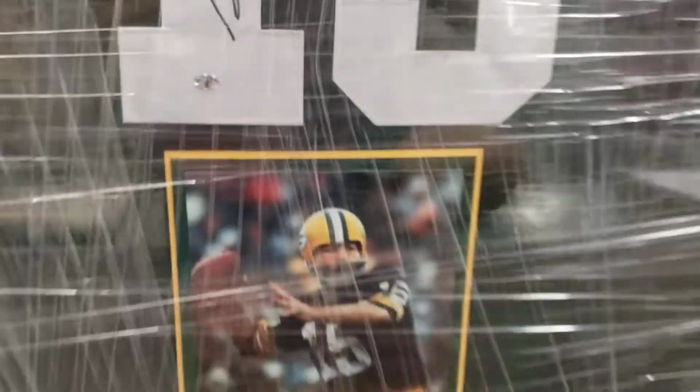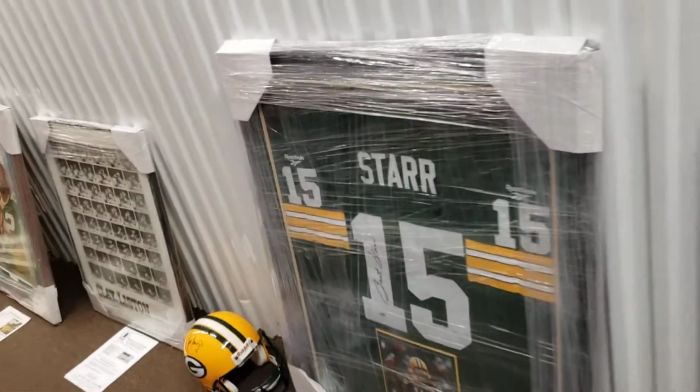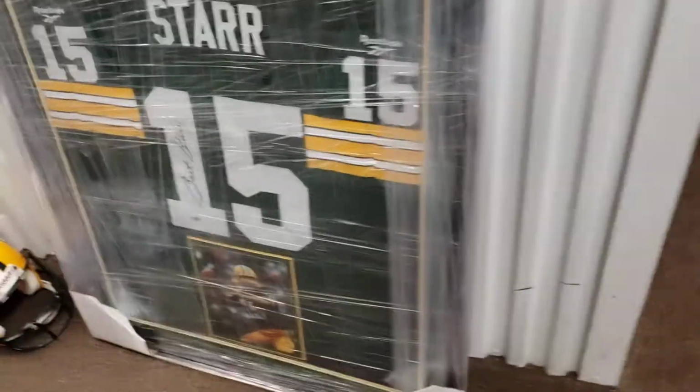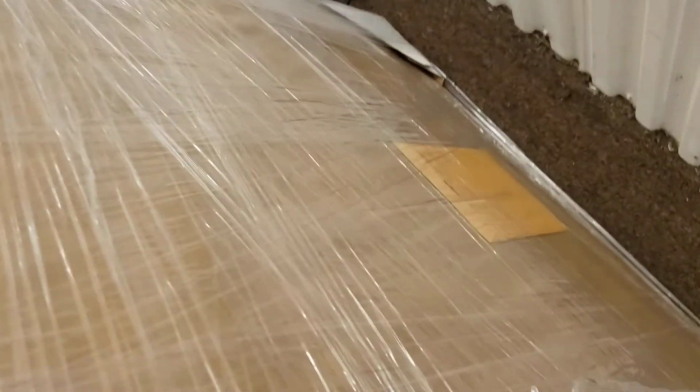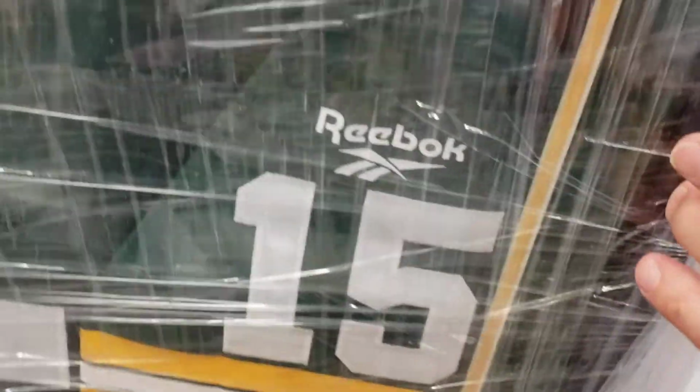That's not in my other videos. This also was not in my other videos. Let me see if it's all in wrap right now. So let me try to pull back here a little bit. You can kind of see compared to the other pieces. If you want a big, impressive Bart Starr jersey, here it is. All these pieces are going to go on the back. They've got the authenticity COA stuff strapped onto them. This is all taped up, so I can't really show you the frame.